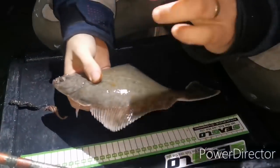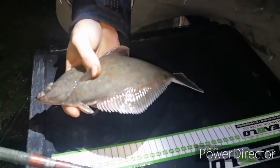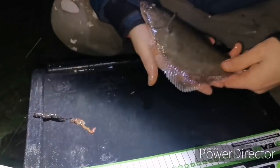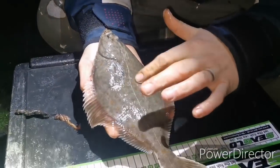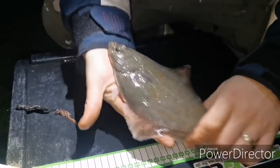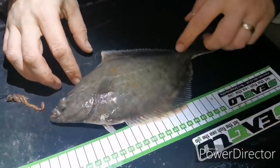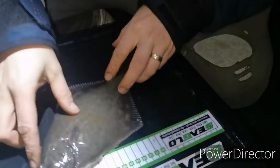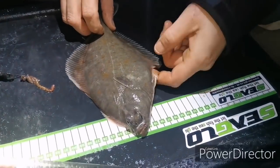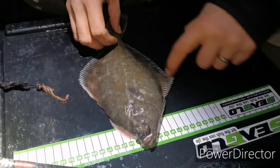Now, just quickly before you go, in the last flounder video, I had a few comments saying this was a plaice. Now, it's not. I promise you guys it's not. Although it's got orange spots, very faint orange spots, it's definitely not a plaice. One, you can tell by the shape of the fish, it's like a diamond. See this fin? It always goes like a diamond. Put the head up this way. So you can see the fins on there are a bit of a diamond shape. On a plaice, they're very round.